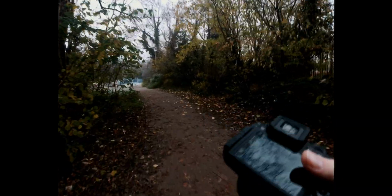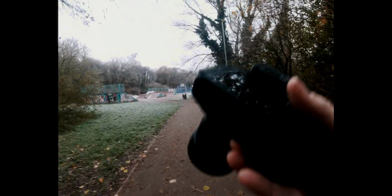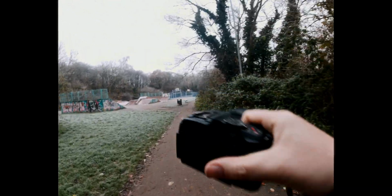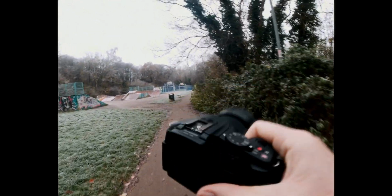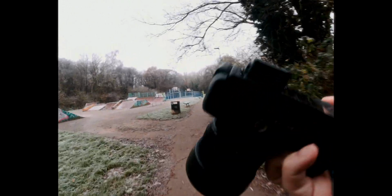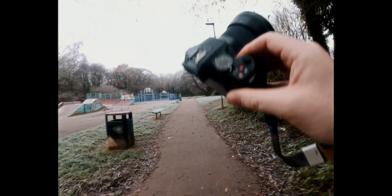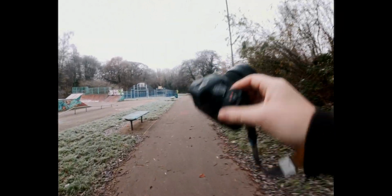So great beginner's camera, good camera to have as like an everyday camera because it's so small. Yeah, it's got a couple of little things that I'm not particularly fussed on, like this back button wheel, but something I could get used to, I guess. Yeah, Lumix G6, not bad.